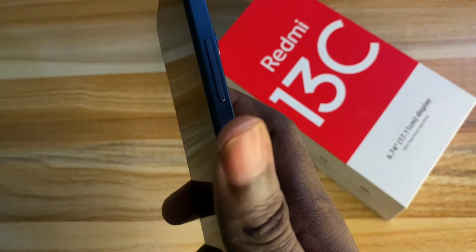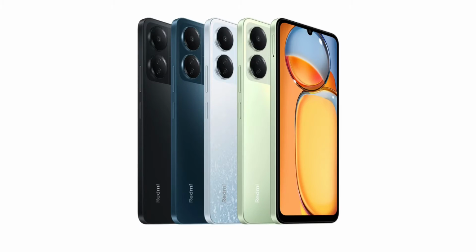we have our power button serving as a fingerprint reader as well. So this is it for the 13c when it comes to the design, and personally I'm a big fan of the matte finish with the midnight black here. I know of the green, which is glossy, it doesn't come with the matte finish, and I'm happy I got the midnight black variant here.